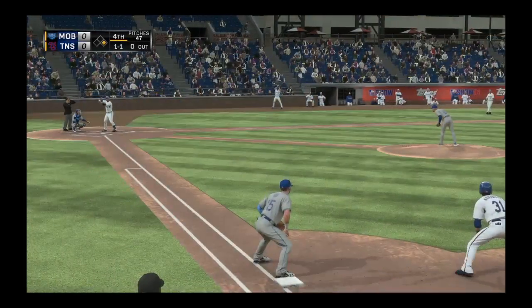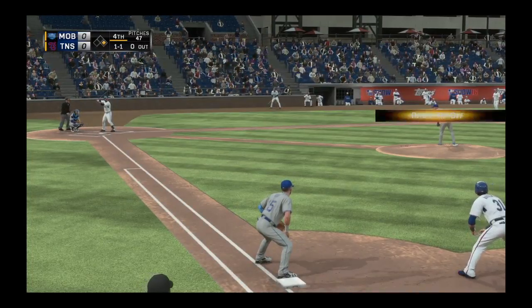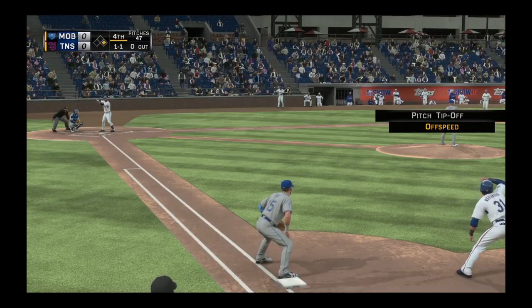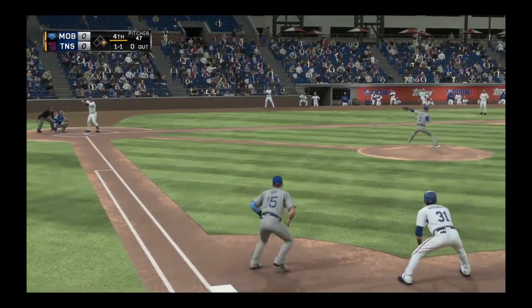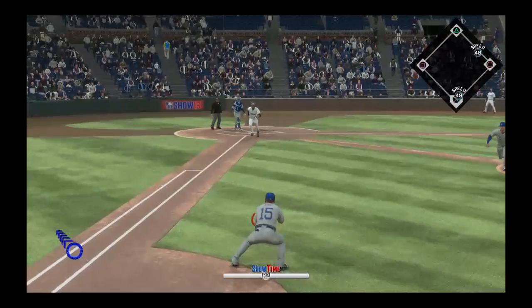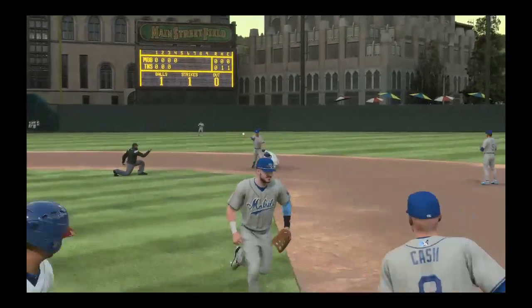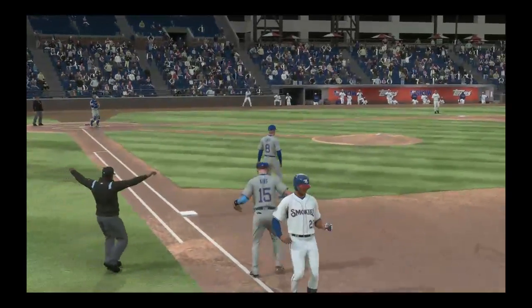Lou Robinson is into the box, reached base via the walk in his first appearance. And this is on the ground to first. Could be. Throw on to second, so they'll get the lead man, and that's all.